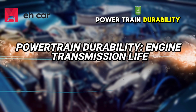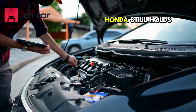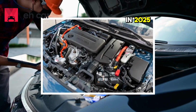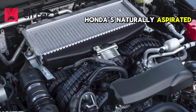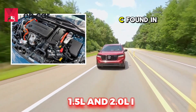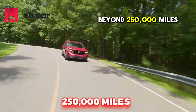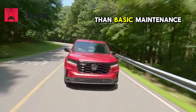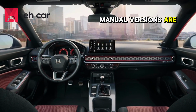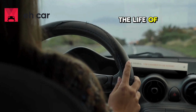Powertrain durability, engine and transmission life. When it comes to engine reliability, Honda still holds a clear edge in 2025. Honda's naturally aspirated engines, like the 1.5L and 2.0L i-VTEC found in the Civic and Accord, are well known for easily going beyond 250,000 miles with nothing more than basic maintenance. Manual versions are even tougher. The Civic's 6-speed is known to last virtually the life of the car.